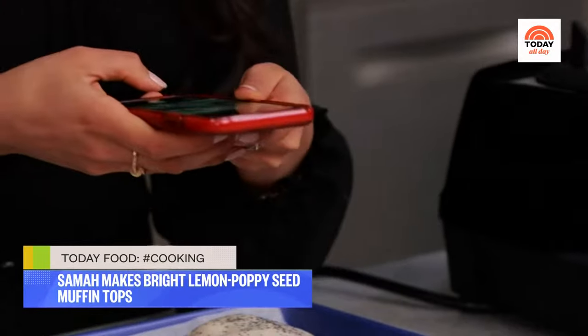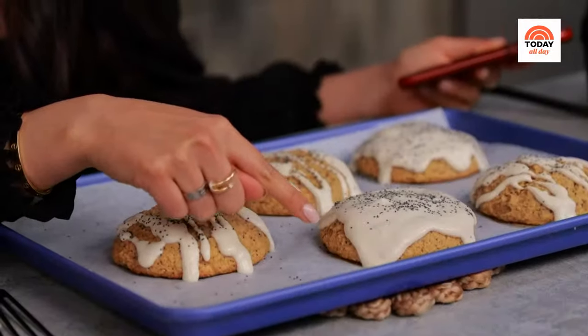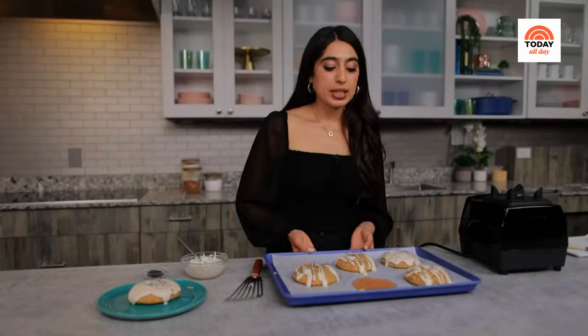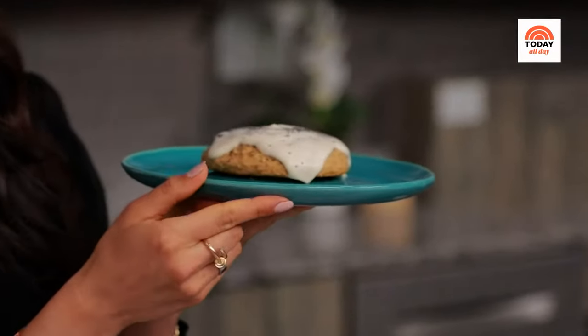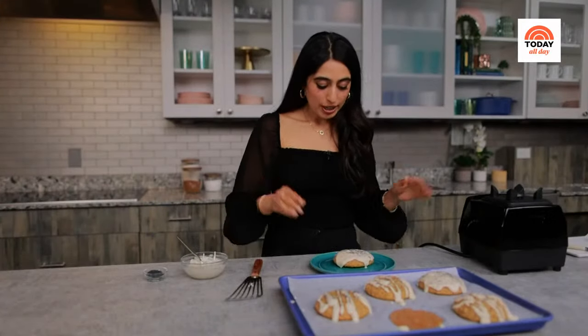Gotta take a picture. I mean, that frosting, who gave the frosting permission to do that right there? It's almost unfair. Now it's my time to eat. My turn to eat. Pretty, right? Okay, I'm ready.